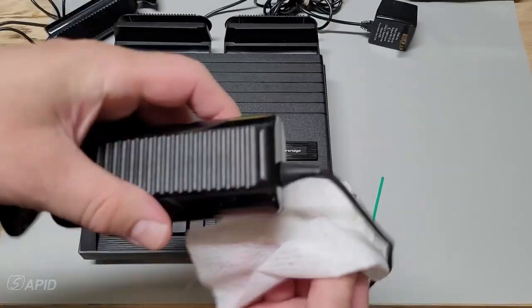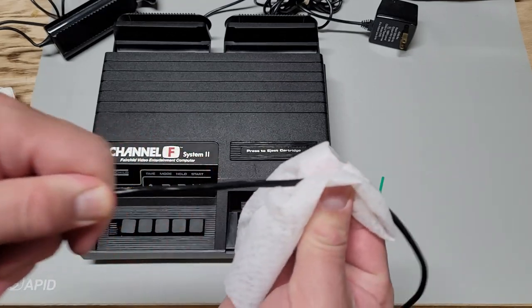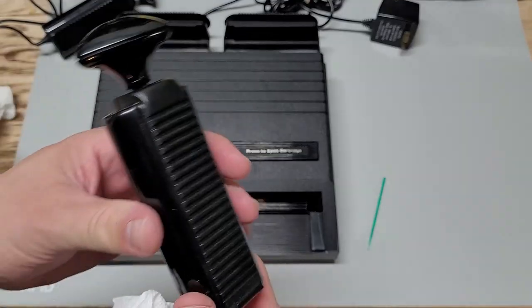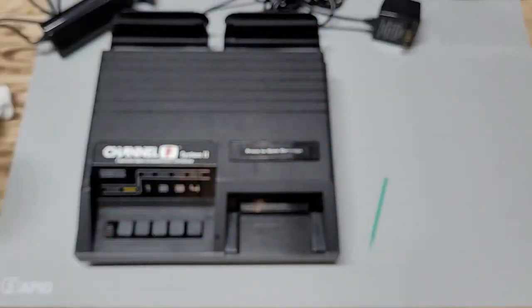So start off at the top. We don't pull on it too hard at all. We hold it, and then we pull it, and there you go. Now, the handle itself, this really requires me to open it up, but I'm going to try to just clean it on the outside first.